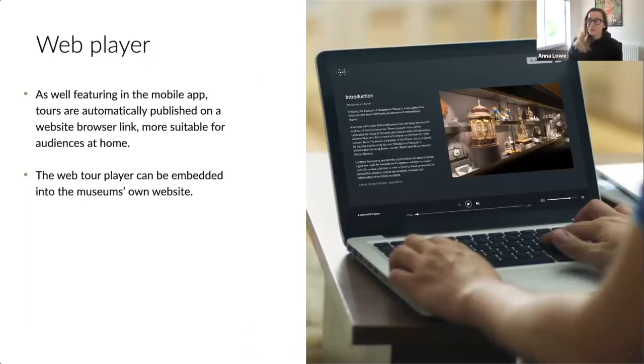But what I'm going on to talk about is the web player version of Smartify and the engagement we've seen through doing that.